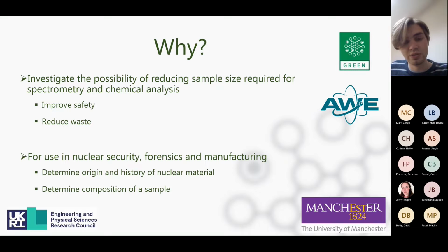Well, there's two main reasons really, and the first one's the most important, which is to improve the safety. The smaller the amount of active material you're handling, the less radiation it's going to be emitting, and also when doing risk assessments, you usually take the most extreme case. It's very conservative, so you would look at accidentally ingesting the entire sample if an accident were to occur, and so the smaller the total size of your sample, the less dangerous it is.